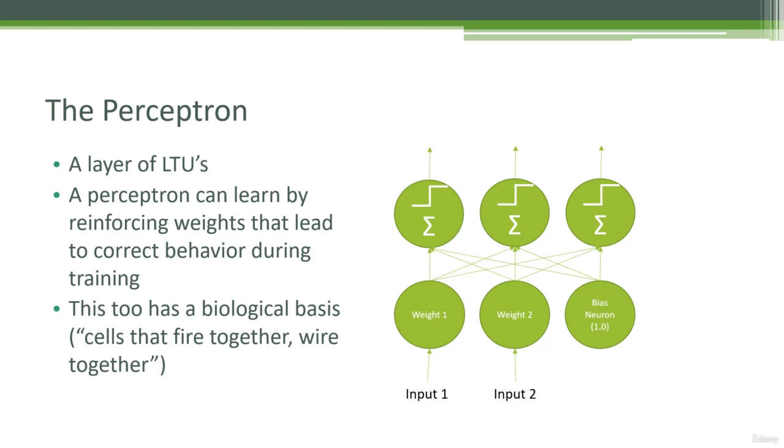Okay, so you see here we have our inputs coming into weights just like we did in LTUs before, but now we have multiple LTUs ganged together in a layer, and each one of those inputs gets wired to each individual neuron in that layer, okay?